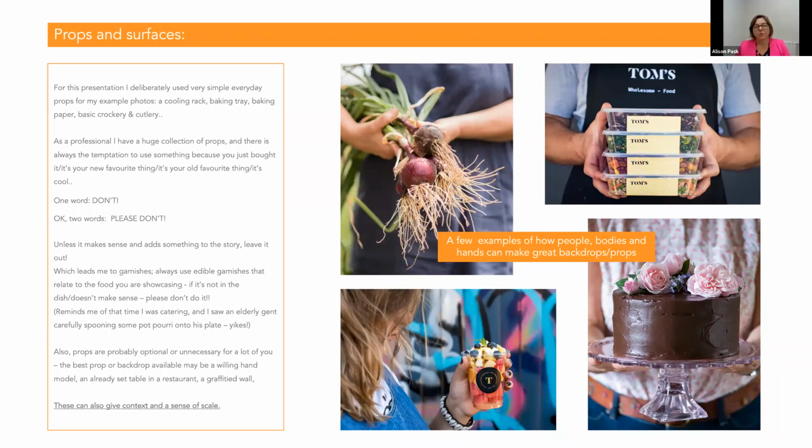Thank you. What angle do you find best for taking photos of food? I know today you've described almost all different types of angles. What is the most common one for you?